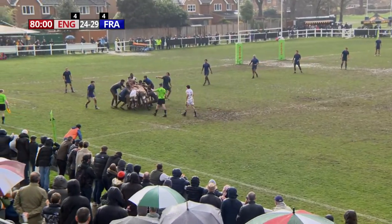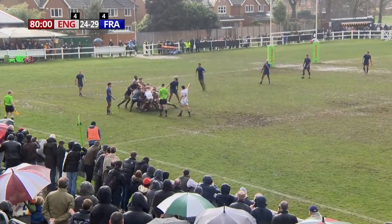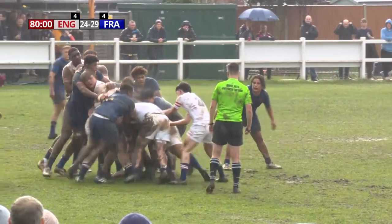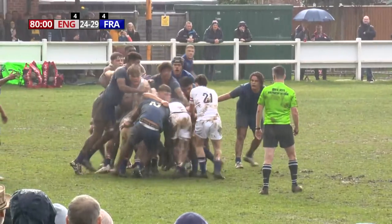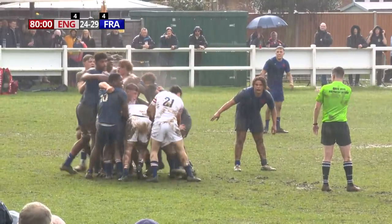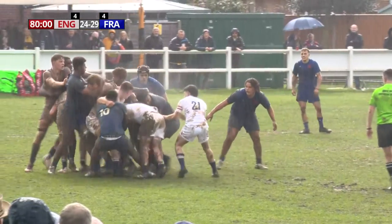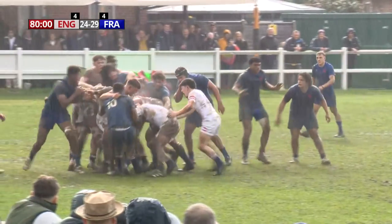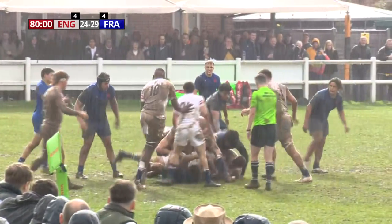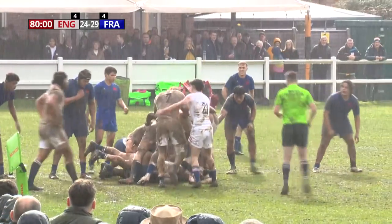Hands come through. Grapple with it. The maul creeps a little bit further forward. The noise of 2,500 people at Esher goes up another notch. Will Wootton. He's trying to get his hands on the ball. French are coming around. The referee tells them to stay where they are. Man on the floor. Ball is on the floor.